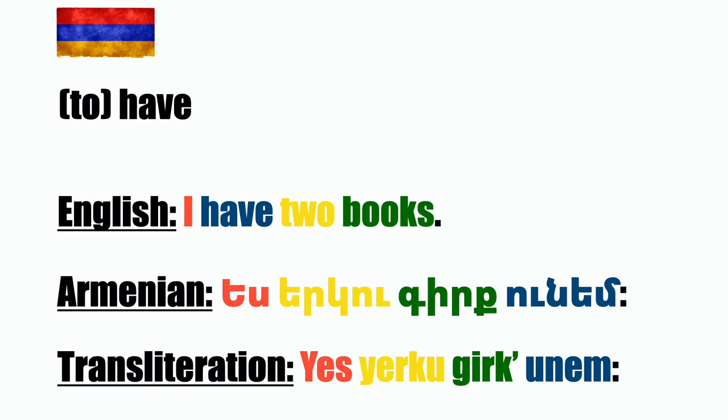And here is an example sentence for that. I have two books. Yes, yerku girk unem.